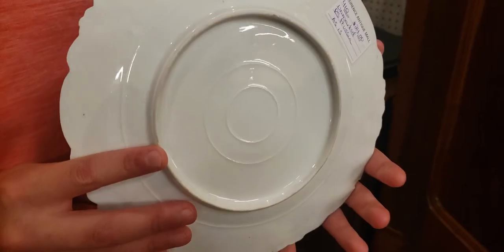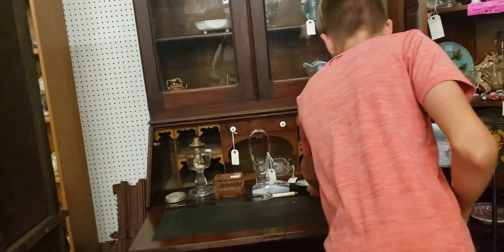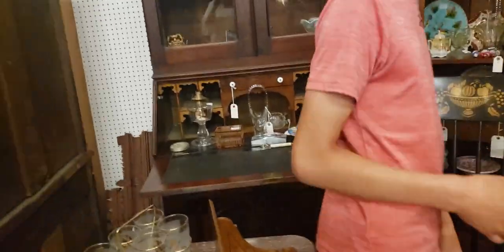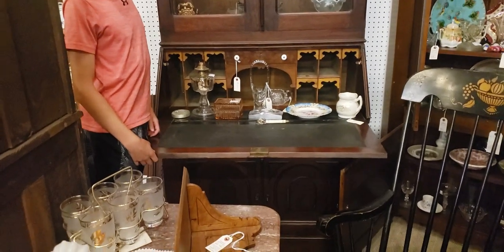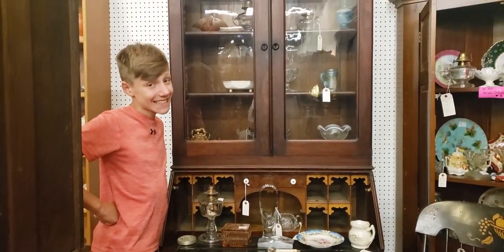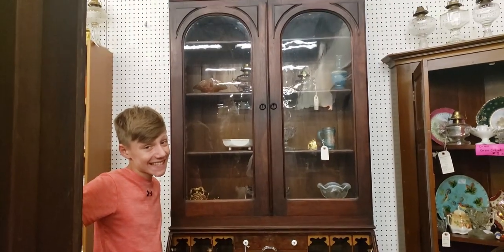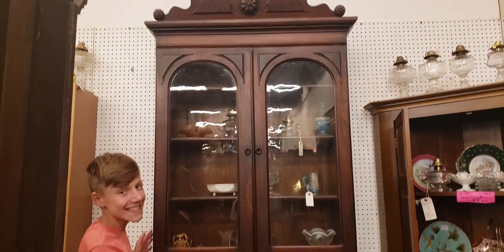This is my helper, Tristan. He's showing me a beautiful rose plate because he knows I love them. Isn't it pretty? Going in this booth, it usually sports really large furniture, but today this was the only piece and it is very tall and stately. Beautiful.